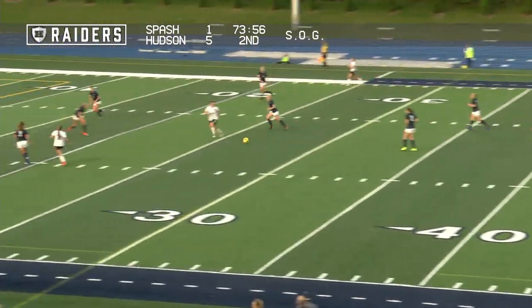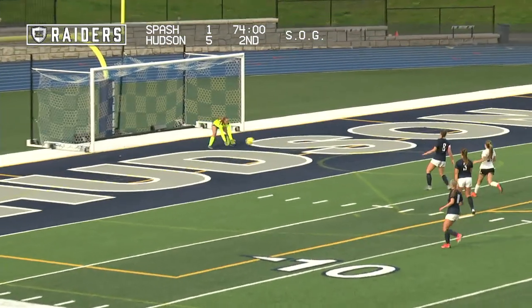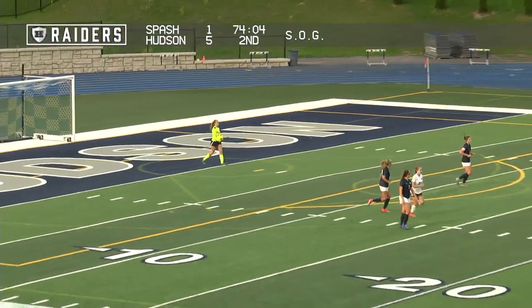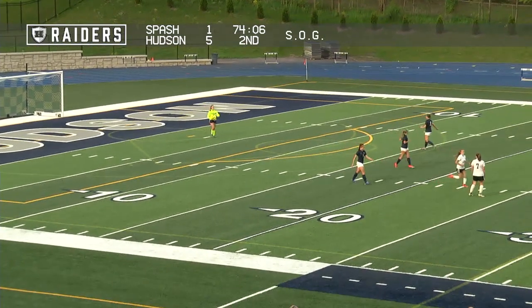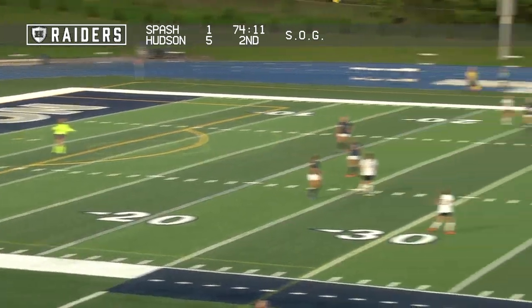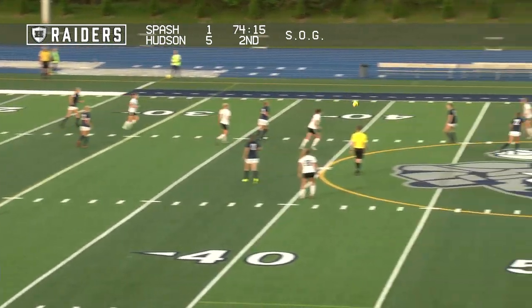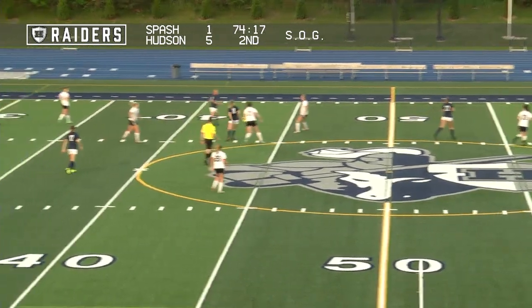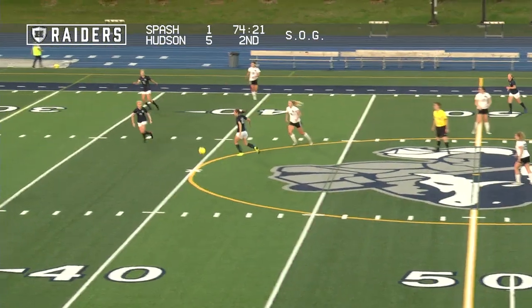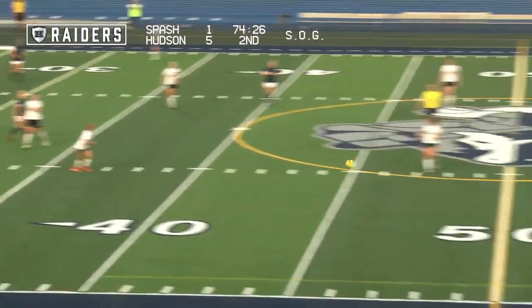Costa Husky with it, trying to find Johnson, and does. Johnson with some good touch and control on it. She'll just give it right to neon-wearing, fantastic goalkeeper McKenna Olsen, who has been doing a fantastic job so far this match and has been all season. Stella Duffy up to Quinn Williams. Williams kind of let that one roll, and it goes right to Rogan, who is able to keep it out of harm's way.